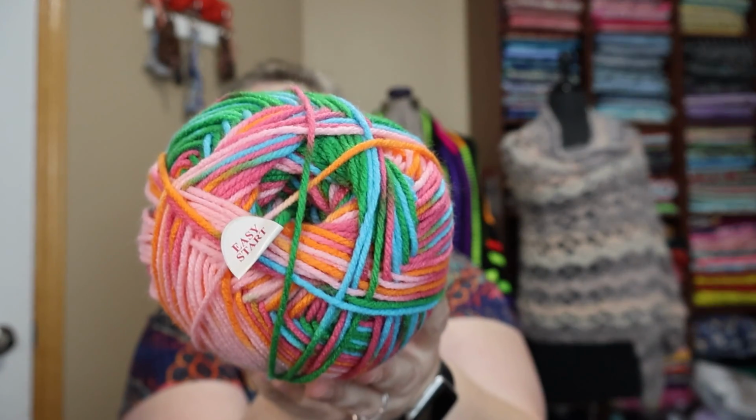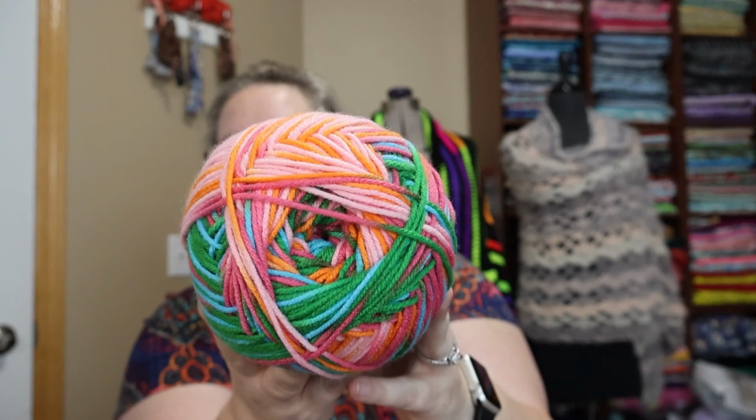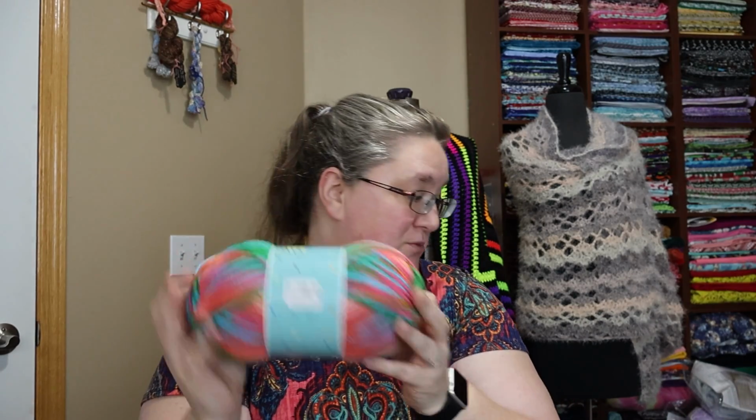Okay, back to the Celebrate yarn. This is birthday. It looks very much like sprinkles to me, cake sprinkles. It's very cool. It's nice. It is not the softest. This is Super Saver. I'm not prepared to say it's as bad as MVP, but I was hoping for better. I'll be honest, I was hoping for better.